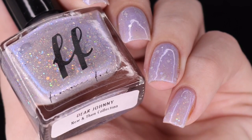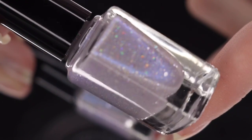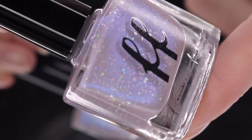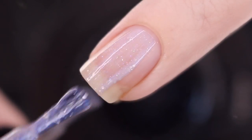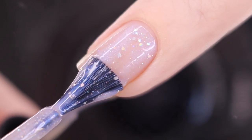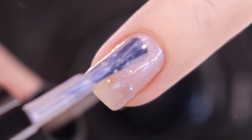So the last polish I have today is called Dear Johnny, and this polish is described as a cool-toned gray crelly with soft blue sheen and scattered holographic glitters in various sizes. Again, this is supposed to be opaque in 3 to 4 thin coats, and then they do recommend a nice glassy thick top coat for the textures to smooth those out. So here's a look at that first easy coat.